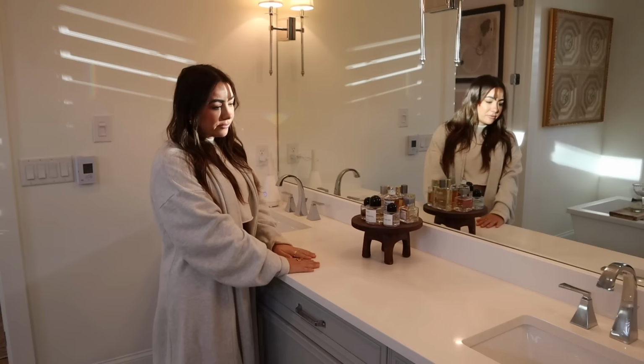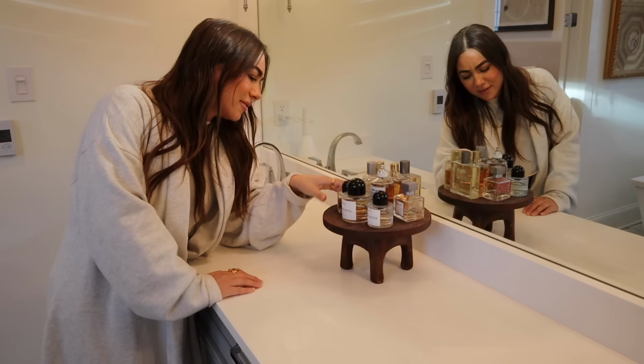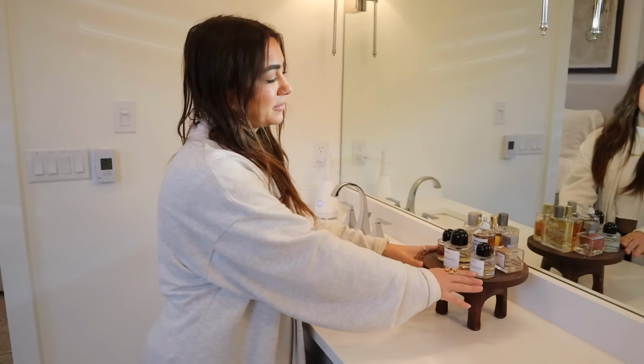For our bathroom counters, we try to keep it pretty clean just because it can get cluttery. We have electric toothbrushes, which we're ride or die for. Those just kind of have to stay on the counter even though they're not that cute. And then we have this little stool. I think I found this at Home Goods, and we keep all of our daily fragrances on here, some colognes. So that's a nice little central point to break up all the white space.